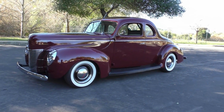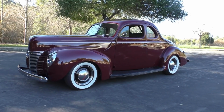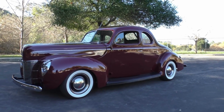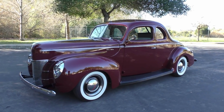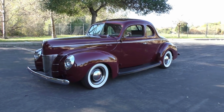Here we are in a beautiful early afternoon, Pinole, California, looking at a neat little 1944 Deluxe Coupe. Good little driver, the kind of car you can drive. We have some known history. From what we know and what the current owners told us, he purchased this out of Oregon. And the history he knows is that it was a good, solid car.